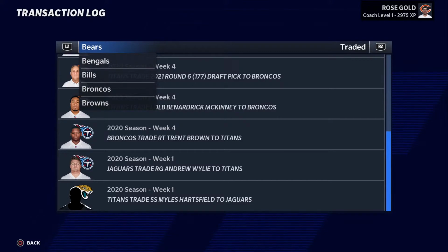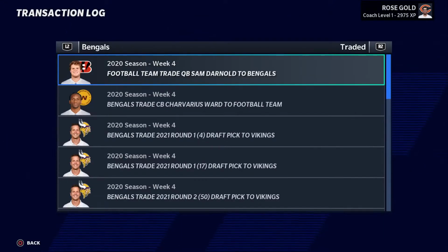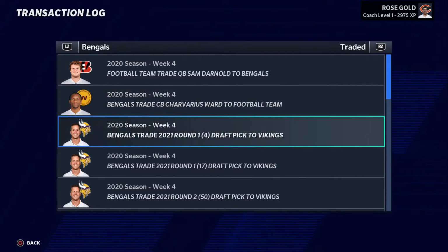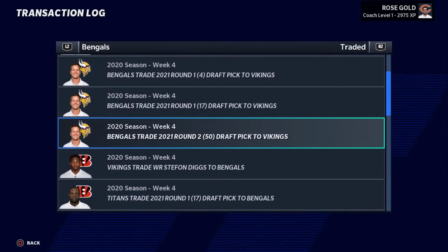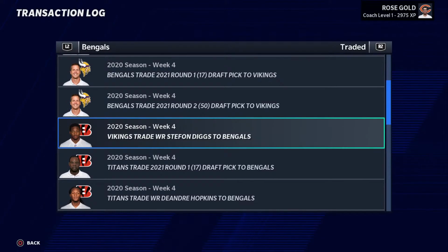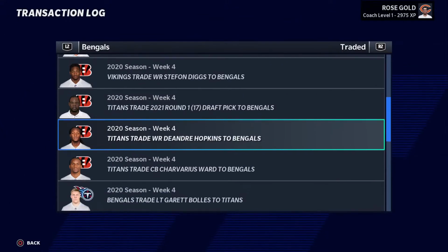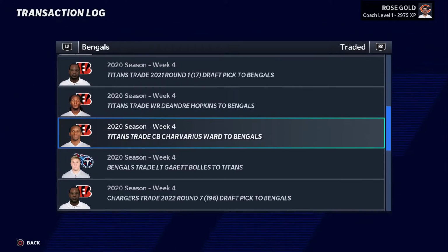So Moan is the Bengals, right? So Moan trade, Vikings trade Stephon Diggs to the Bengals. First football team trade Stephon Diggs to the Bengals, right? Bengals trade Ward to the football team. Bengals trade first to the Vikings. First to the Vikings. Second to the Vikings. Vikings trade Stephon Diggs to the Bengals. Titans trade first to the Bengals. Titans trade Hopkins to the Bengals. And then Titans trade the cornerback to the Bengals.